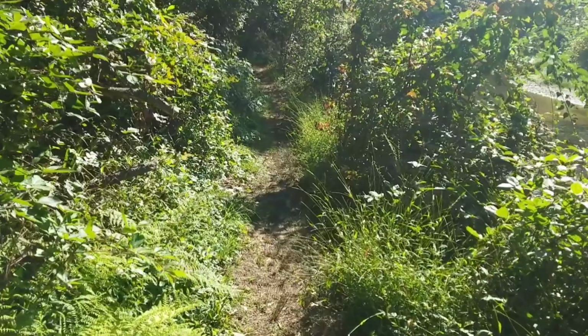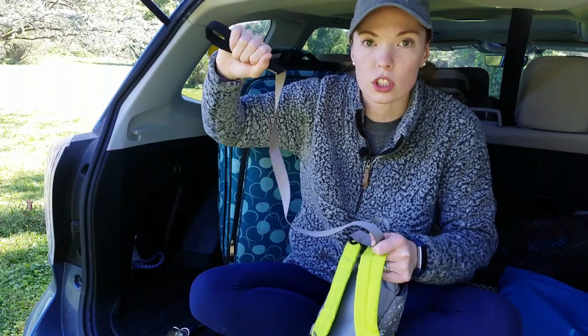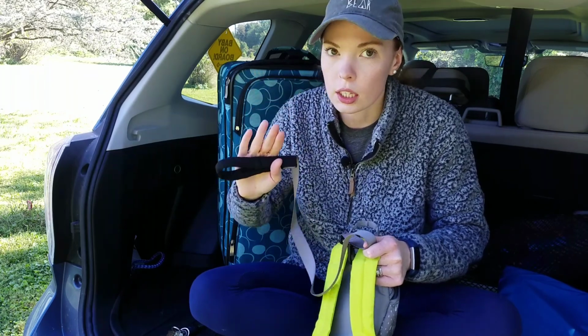We're not pulling it super tight. It's not like this. It's just loose and there as an extra safety layer. Toddlers are running around and going crazy, and sometimes you might look away for two seconds. That's all it takes. You guys have heard the stories.